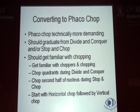If you're doing divide and conquer, with the 4 quadrants, if you have a good phaco machine, you generally emulsify the 4 quadrants. But instead of doing that, you try and hold each quadrant and chop it. So basically you have to learn to use the left hand to chop. And if you are doing stop and chop, the second half you should again try and chop also. People believe that horizontal chop is a little easier and should be started with, followed by vertical chop. Although I feel they're equally easy, in fact I prefer the vertical chop, because I personally feel that horizontal chop is a little riskier when you're going towards the periphery under the capsule. You're going under the capsule towards the periphery of the nucleus. It can pose certain challenges.